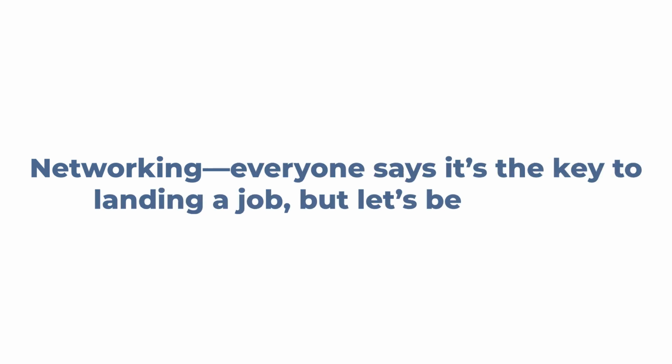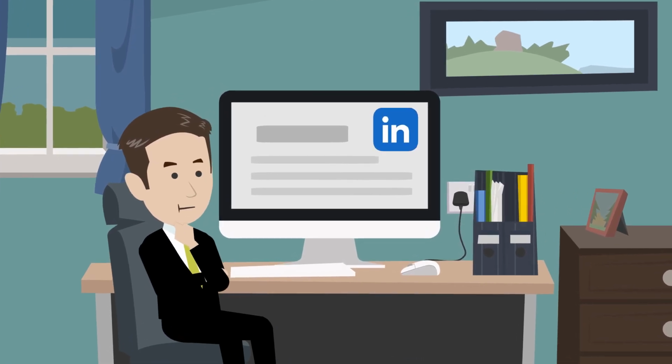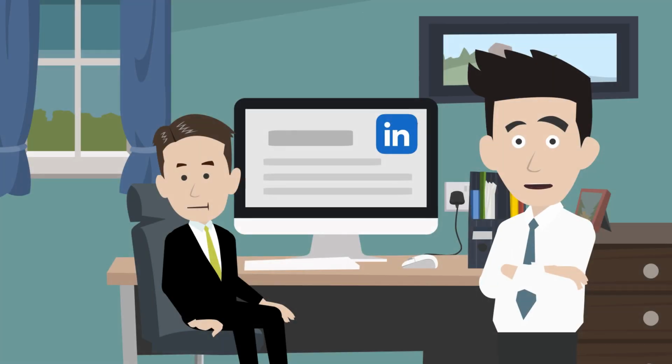Networking. Everyone says it's the key to landing a job, but let's be honest. It can feel like trying to crack a secret code. How do you reach out without coming off as pushy? How do you make sure your profile stands out in a sea of other candidates? That's where AI tools like Crystal and LinkedIn's AI features come in.